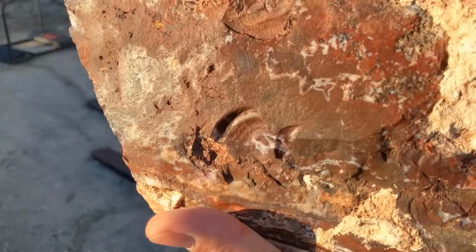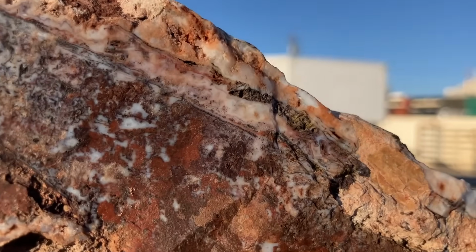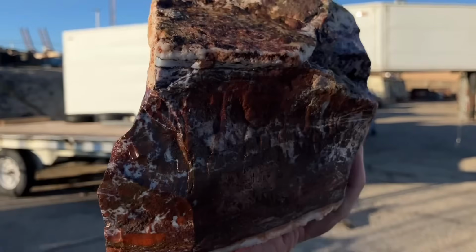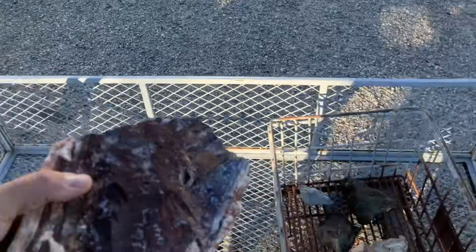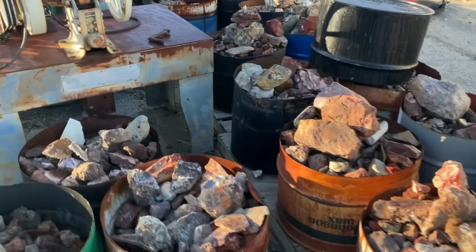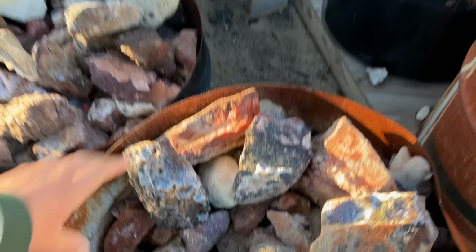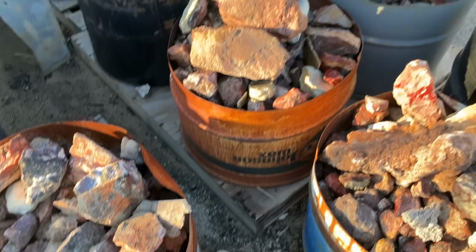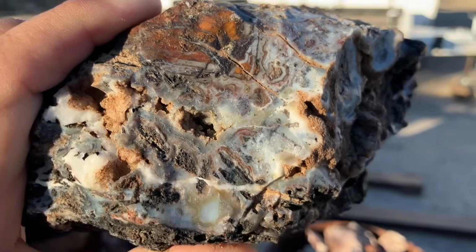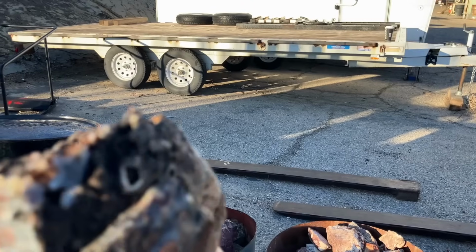It's hard to tell because it's like a rind, but it's like this cool red and blue speckled jasp agate. That's a killer piece. So we're gonna get, I think, like 2 or 3 or 4 of these ones. Yeah, that's cool. Really tough to see without cutting into it.